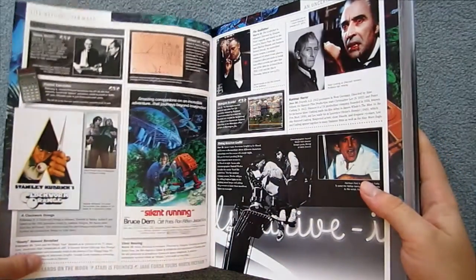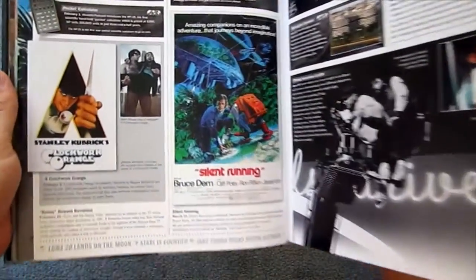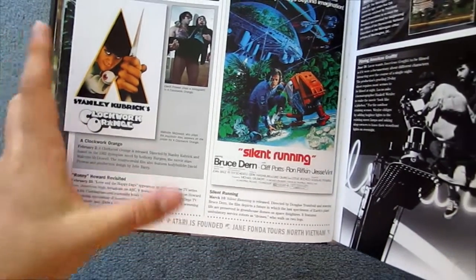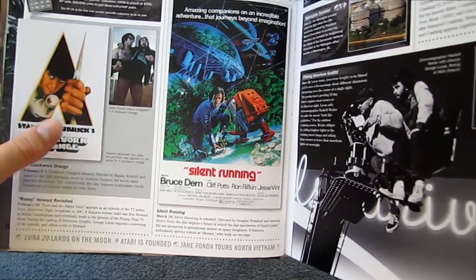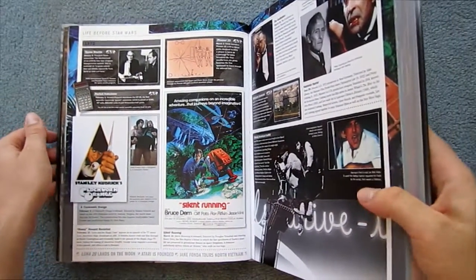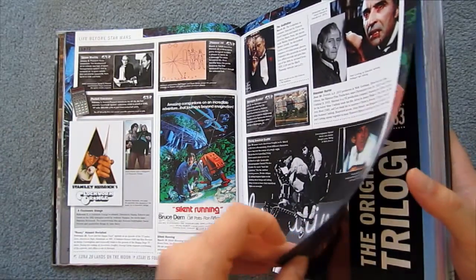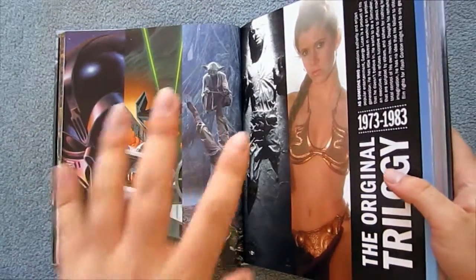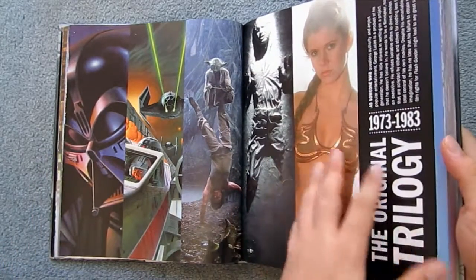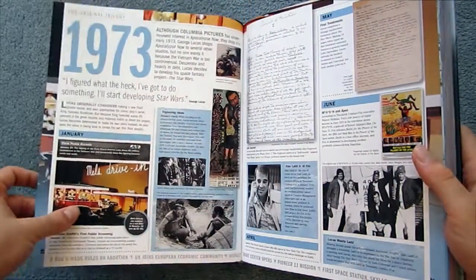And also down the bottom throughout the book is sort of historical events that were happening at the time. So Luna 20 lands on the moon, Atari is founded, Jane Fonda tours North Vietnam. So that sort of stuff isn't always related to Star Wars. It's just sort of more to place you in history and tell you what was happening in the world at the time. And so then you get into the original trilogy, 73 to 83.